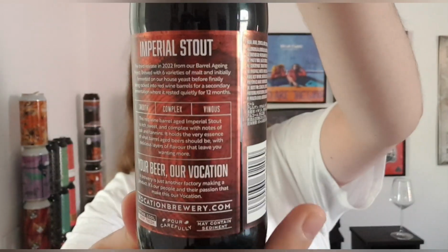The blurb on the back says: the third release in 2022 from our barrel aging project, brewed with 6 varieties of malt and initially fermented in our house yeast before finally being racked into red wine barrels for a secondary fermentation where it rested quietly for 12 months. This red wine barrel aged Imperial Stout is rich, sweet and complex with notes of oak and tannins. It holds the very essence of what barrel-aged beer should be, with delicious layers of flavour that leave you wanting more. And it says all that right there.